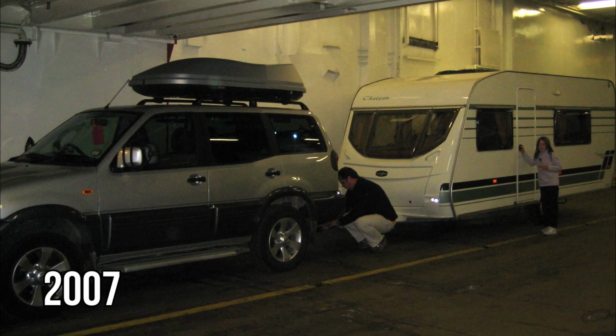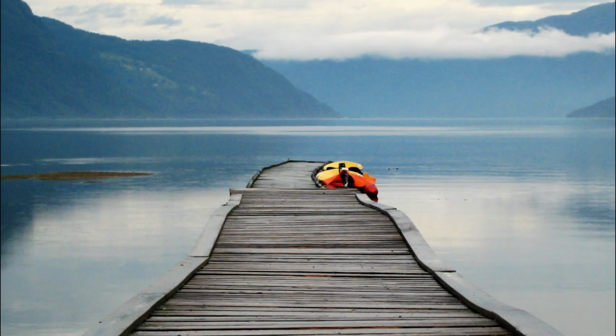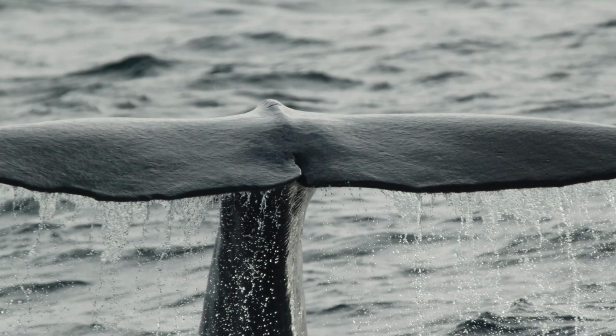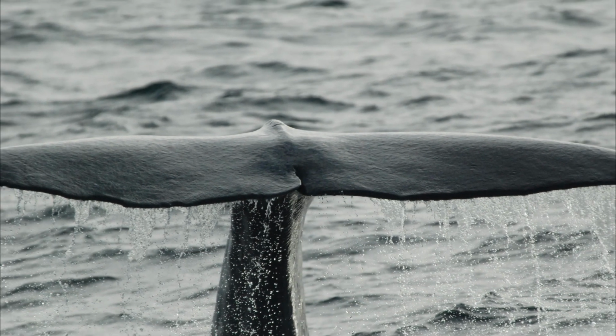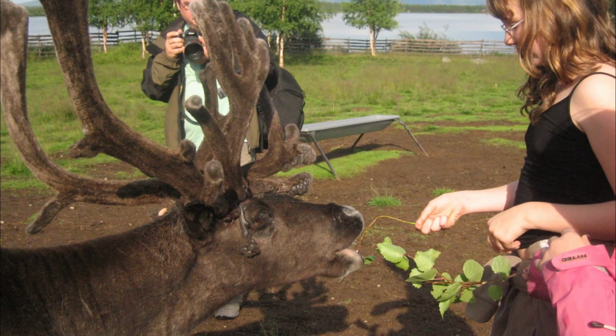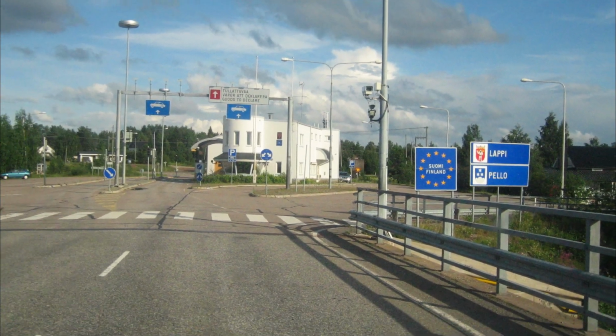In 2007 we landed in Bergen, Norway with our caravan and kids, and we drove it to Andenes to watch sperm whales. We then crossed over into Swedish Lapland, joining the Sami tribe before heading into Finland to meet Santa.